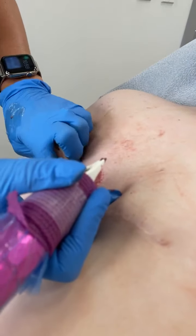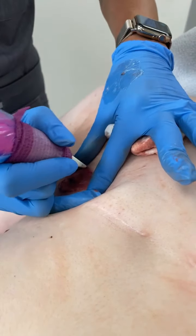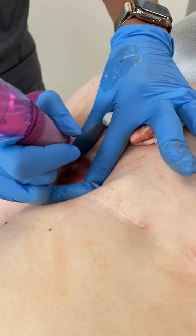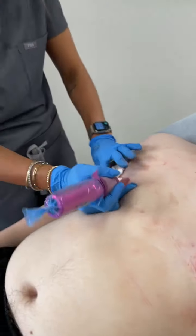We have a few more questions here. When do you use pointillism versus circular shading?